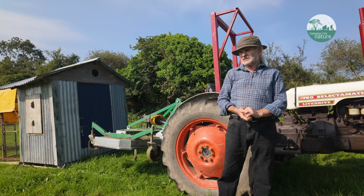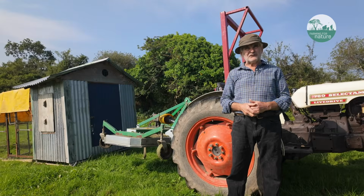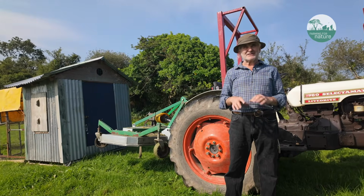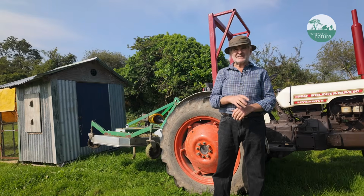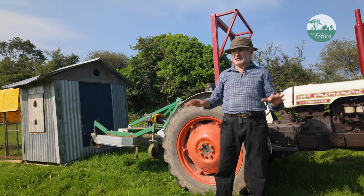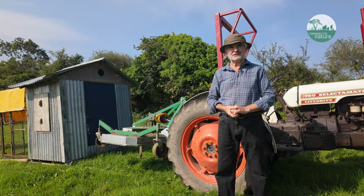So what I found out was that with 6 hens, I can actually keep 2 acres fertile. That can be my primary source of fertility for 2 acres. So I basically move around in a very systematic fashion around my 2 acres. So I've 1 acre here, I've 1 acre in front of the house, and that is my fertility program for those 2 acres.